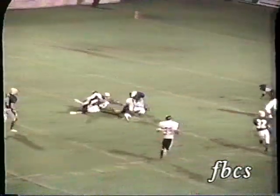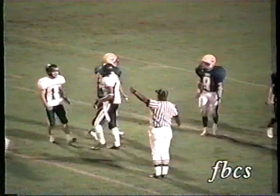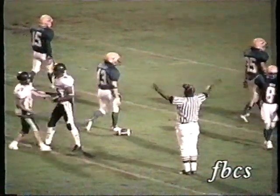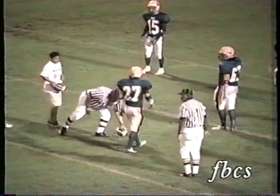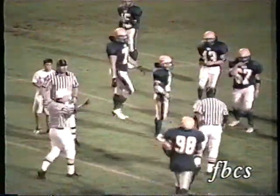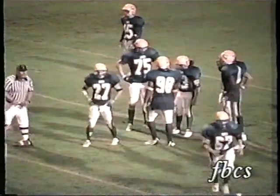Out of the shotgun, throw deep. Richard. Oh, my goodness. That's unbelievable. Again, Richard is making play after play tonight for the Barbe Bucs. He's a shortstop. He is trained to catch the ball. The Golden Tours are batting them and keeping them up and alive in the air, and Richard is coming down with it.